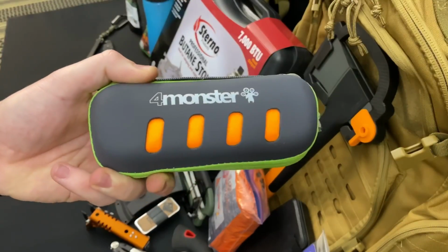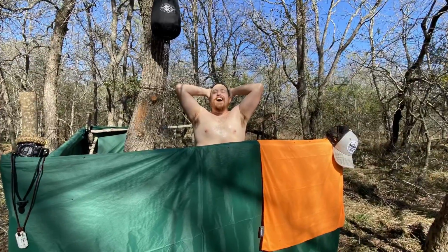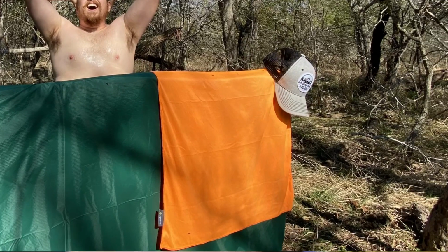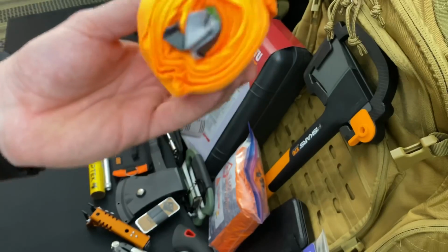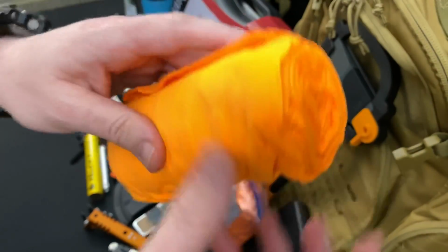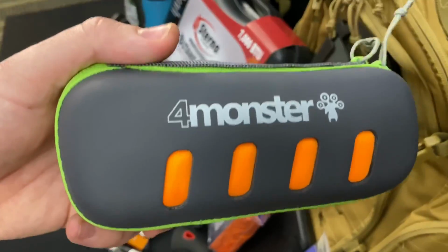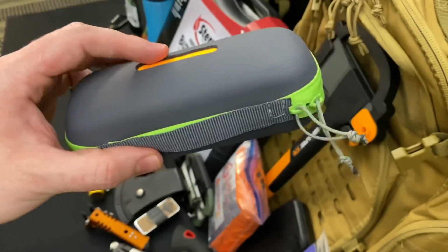Next up is a camp towel by 4 Monster. Now, if you like to jump in the creek and have some fun and go camping from time to time, and even if you're not about that survival life but you kind of stumbled on this video anyway, this is an awesome compressed towel for you to check out. This is a nice microfiber towel that is super huge. It unfolds to just an absolute dumb size, and it soaks up, it's like a ShamWow, man. It soaks up a ton of water. I can get this on a really good day for anywhere between $6.99 and $12.99 on Amazon.